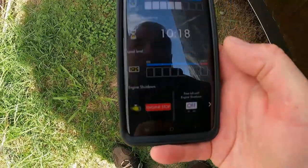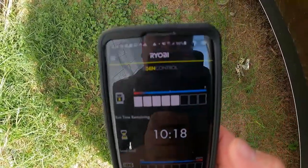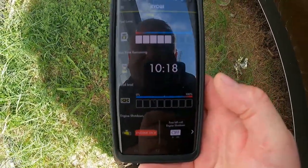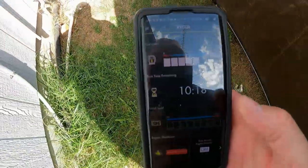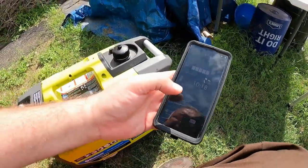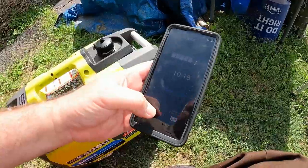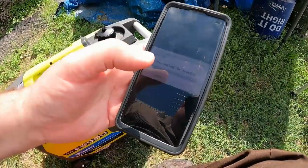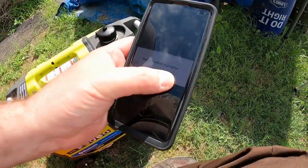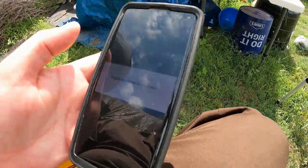So, very simple controls, but I'm able to see this. I was actually able to see this from upstairs, so it worked out really well. I'm gonna go ahead and kill the engine from the remote here. So I was using my phone. Hold, confirm. And that's all there is to that.